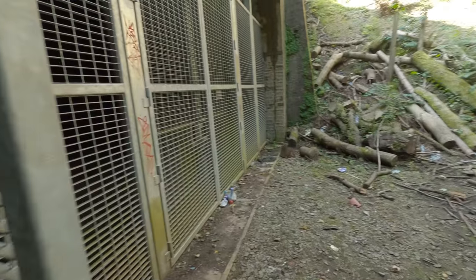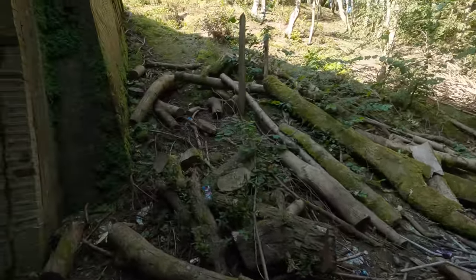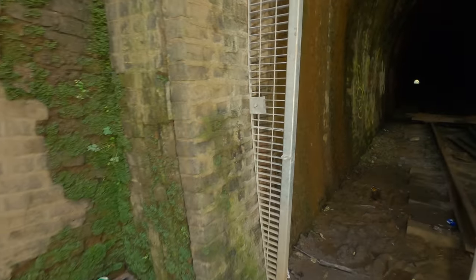Oh, it's lovely. It's a really warm day, about 18, 19 degrees. There's a lovely cool breeze coming out of there. Right, I think it's time to get inside, isn't it? Okay, floodlight on, let's go.